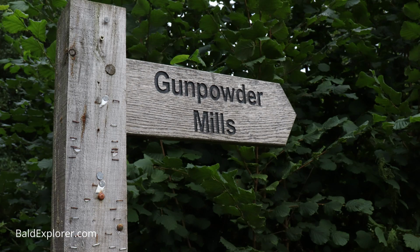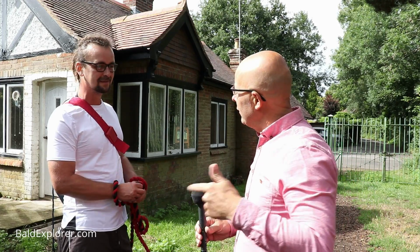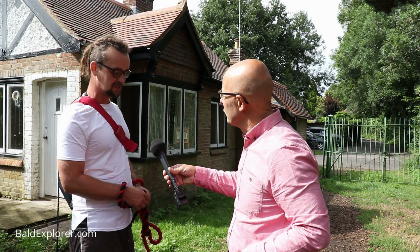But we're interested in the gunpowder mill, and behind us is a building that still exists, and this is at the entrance of the whole gunpowder making factory. What would this have been used for?